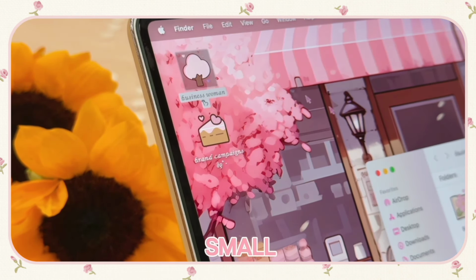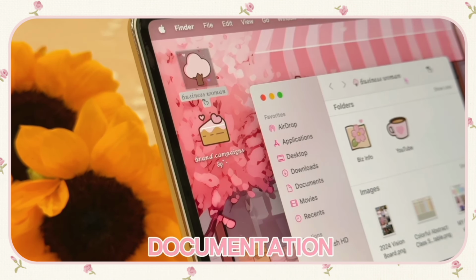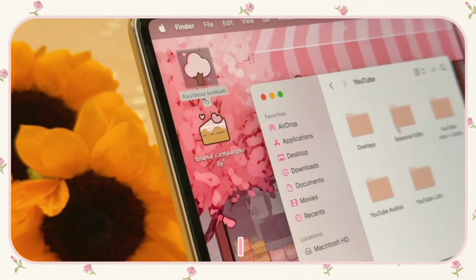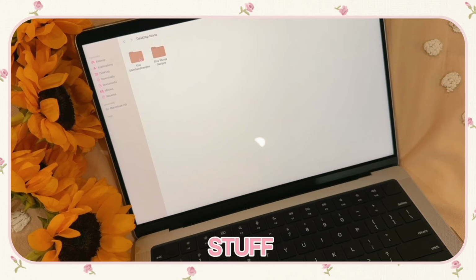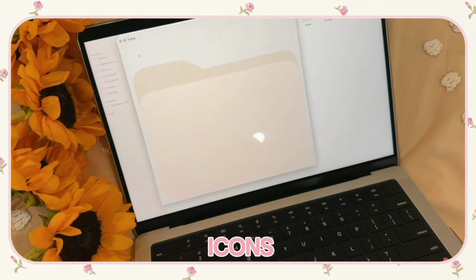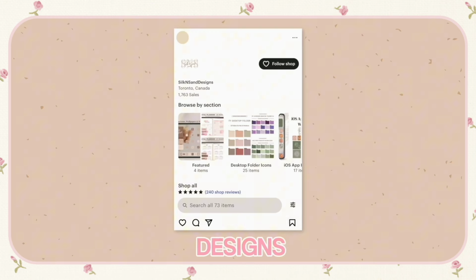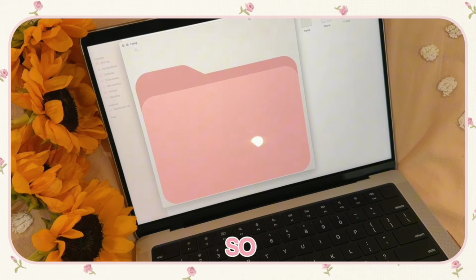As a content creator, I have my businesswoman folder, which has all of my important documentation, vision boards, all that good stuff for my business, and then the other one is called brand campaigns, where I keep track of all of the deliverables, contracts, all that good stuff. As for the other subfolders, I purchased these pastel icons from another store on Etsy called Silk and Sand Designs, and I just love the pastel colors of them so much.